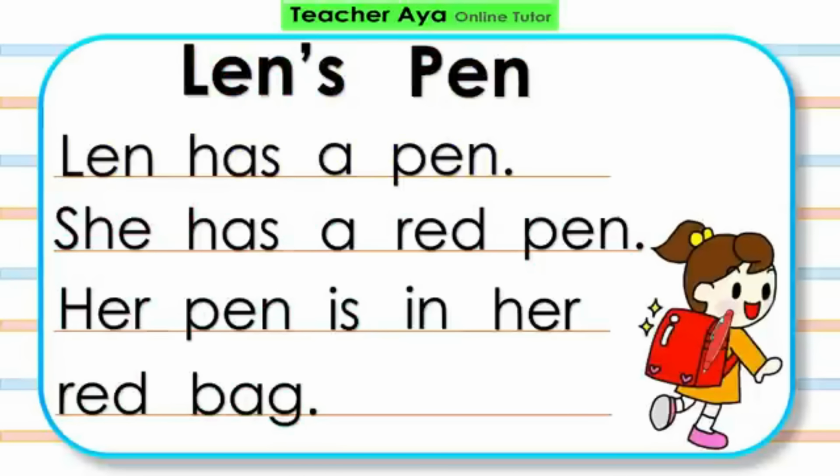Again, Len's pen. Len has a pen. She has a red pen. Her pen is in her red bag. Your turn to read, children.